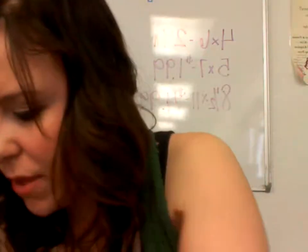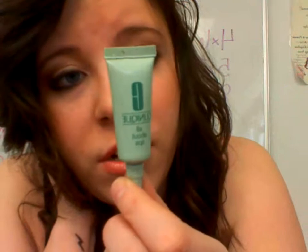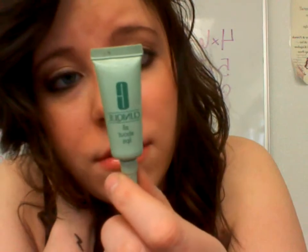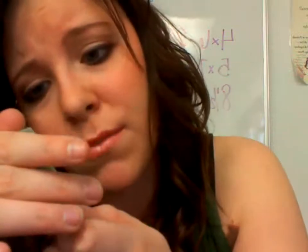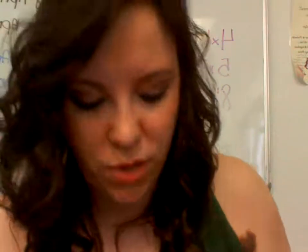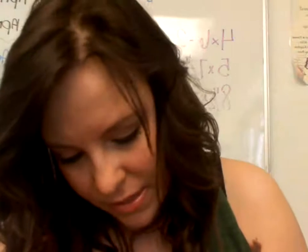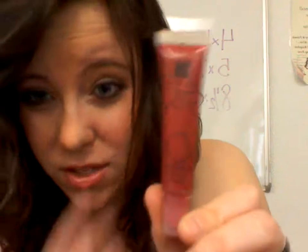And then I just have some lip glosses in here. Let me get them out. This is a Clinique All About Lips. It's a treatment for lips and lip area skin, it says. It minimizes the look of lines, smooths, and deflakes the lips. I like to put this on before I put on my lipstick, and it makes my lips really soft. And then I have this Estee Lauder Pure Pops lip gloss. It's like a red. I don't wear this. It's just in my bag.